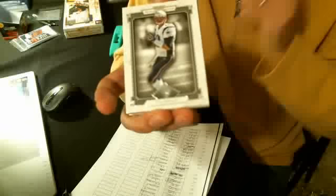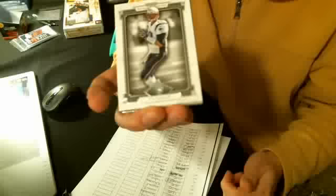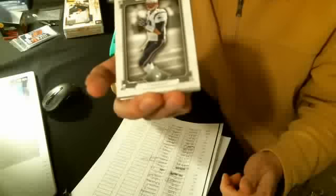We also may open more tonight, too, if we get enough people in. So if you're dying for a break, we may do something later, too. We only have a box and a half left, so you may want to stick around.